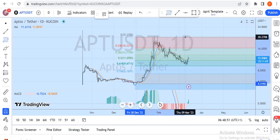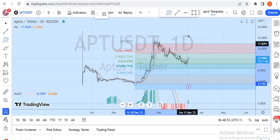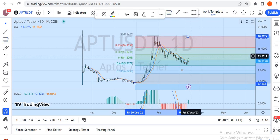This retracement that we are currently seeing is a 61.8 retracement, which is a cool one. If you want to do this for a short gain, it's okay. You can just trade it or probably buy it, whatever you want. But for long-term investment, don't buy Aptos. Rather, buy other projects, because aside from all the red flags, this project is going to do well. The ecosystem is going to do well.